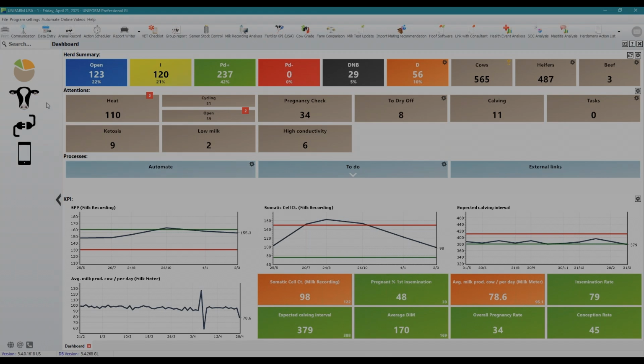Just to give you a little bit of the lay of the land here, the toolbar across the top is completely customizable. So I have some of my favorite things pinned up here, but that might be different for you. It's a simple right click to customize this. And then you've got quick access wherever you are in the program to all of these different features.